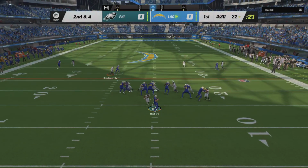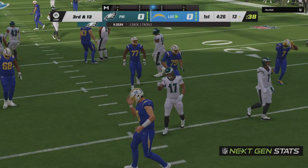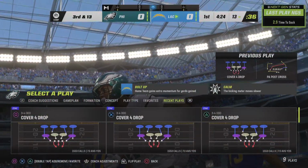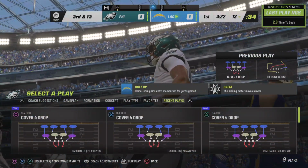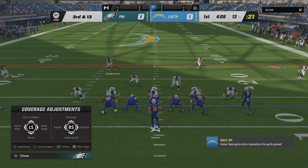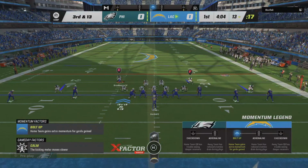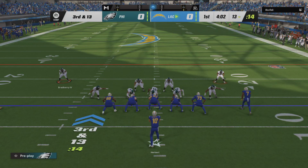Off the play fake to Eckler, it's Herbert. Pressure comes, and down he goes. The Eagles get there for the sack. Give that sack to Nakobe Dean. But just 2 plays in, and Charles already has their first sack defensively. Yeah, how about that? That didn't take long, did it? And now they look at 3rd down, and that's another time to try and go and get the quarterback too.